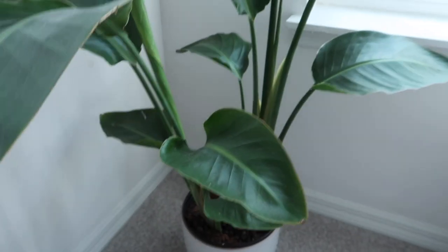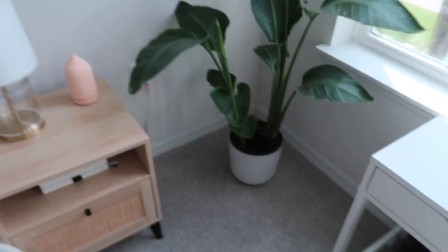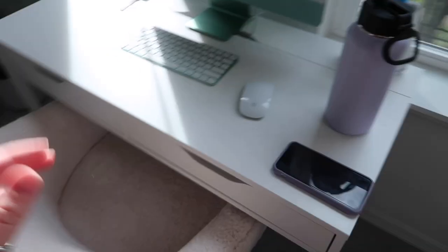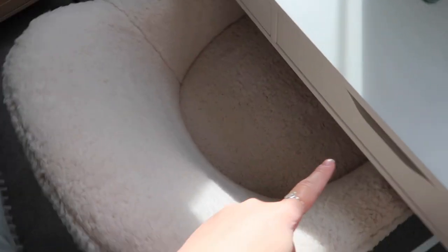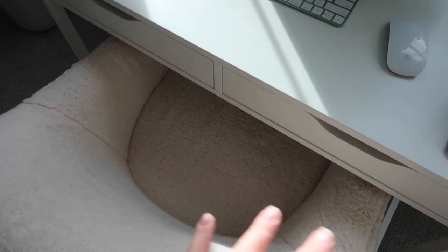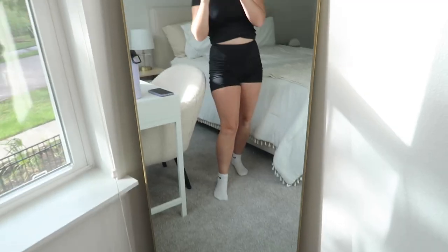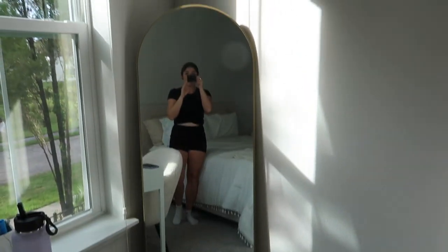And then I have my beautiful plant in the same spot that it was in before. My chair, which is from Target, which I'm in love with as well. This is the perfect chair if you like to sit crisscross while you're working. And then over here is my mirror. I like this spot for it. I wanted a spot that was good for photos, but I also wanted a spot that was practical in terms of what it looks like in the room. So I think that right here looks cute.